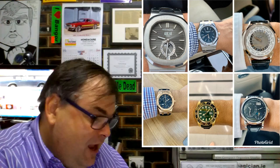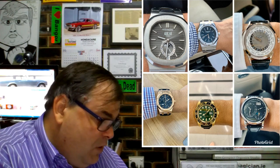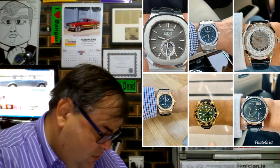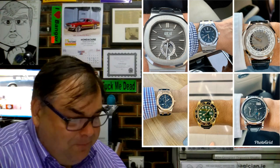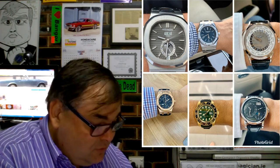1, 2, 3, 4, 5, 6, 7, 8. 8 pieces. Well, we really can't include the Casio. That's just a piece of shit. 7 pieces. 7. I think that's a cool collection. It's fucking amazing. That's some people go through life and never have that sort of collection there.